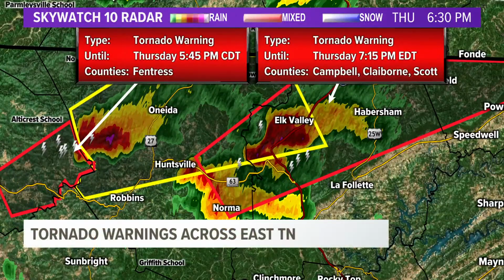Yes, because it does. These storms are moving at about 30 to 40 miles per hour. So that's fast, but not super fast. The good news about that speed is that it's giving folks time to get to their safe places here. And these are long track storms. So that is the good news, that we have been able to at least see these storms coming.